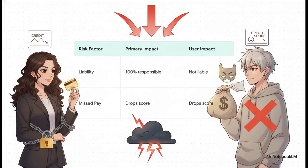But look, we have to be real here and talk about the risks. This is not a risk-free move. It's a two-way street. If you, the primary cardholder, miss a payment or max out the card, that negative data gets reported to both of your credit files simultaneously. It tanks your score and it tanks theirs.